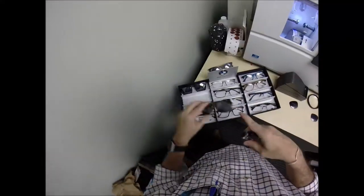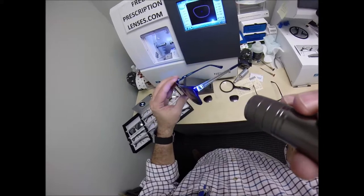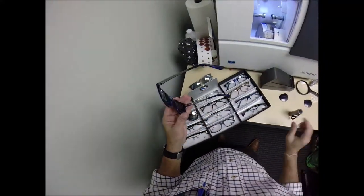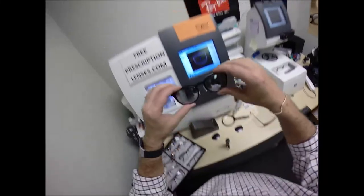It has the BMW on the side of that one. And of course, look, another blue sunglass. Chrome temples, or actually it's a stainless steel again with the BMW logo, another silver mirror on there. And then this one, okay, I got a black frame. I had to get one just to make the sales rep happy. But it looked kind of steampunk.